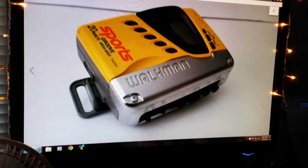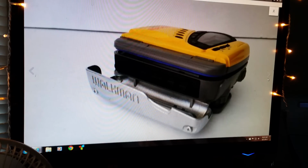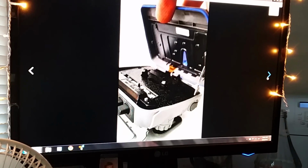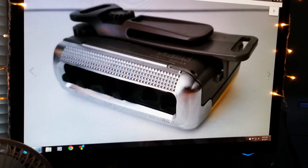This is another Connor item, Sony Walkman Sport Cassette Player WM-FS497. This item sold for $23.99. This is supposed to be water resistant. And see, I also told him, make sure you take a picture of the battery compartment because a lot of these are corroded beyond belief.